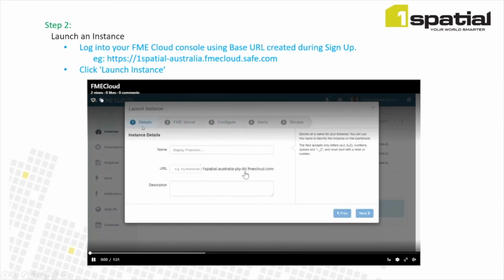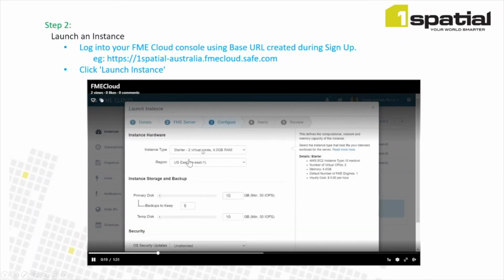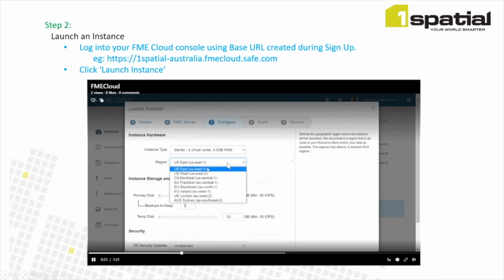Once you click launch instance, you can enter a name for that instance and then just the URL as I mentioned earlier, and then the description, and move on to the next step and select the version, the FME Server version. So this is the recommended alpha version, and then you can select the instance type, be it starter, standard, and different types with different RAMs and cores.